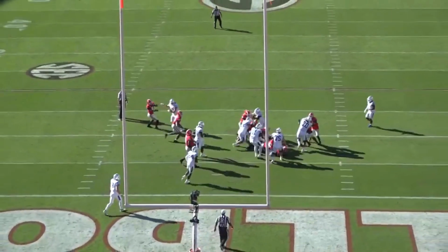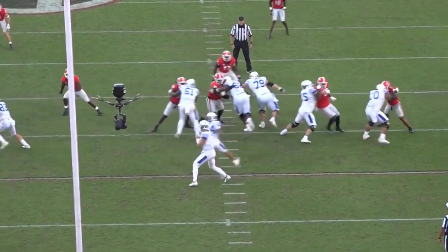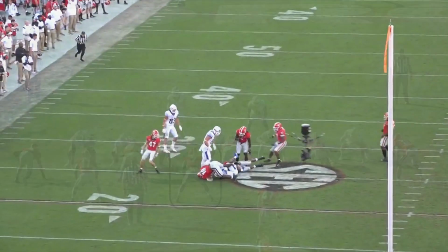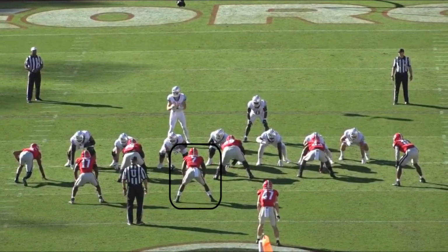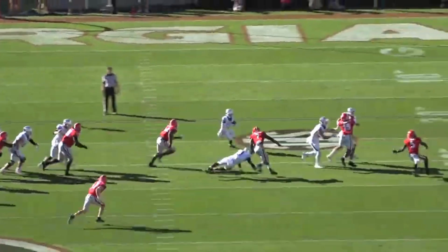I would like to see his play strength be a little bit more consistent because sometimes he'll shed blocks from much bigger linemen with no issue, but other times he'll struggle to disengage. He still has room to improve in coverage, but I think that the versatility he offers will allow his coaches to carve out a role for him on all three downs from day one.